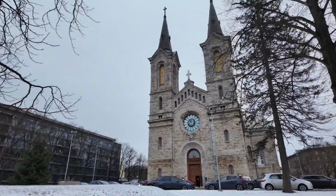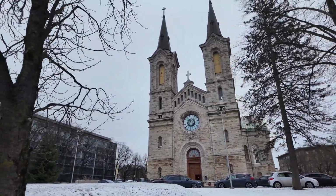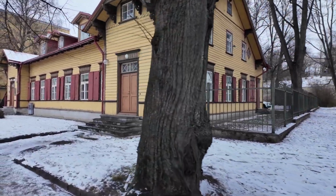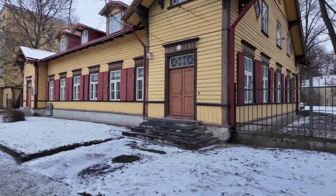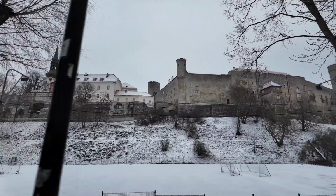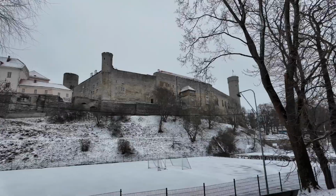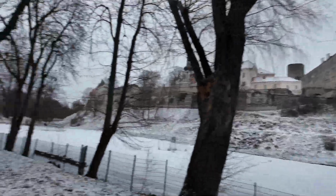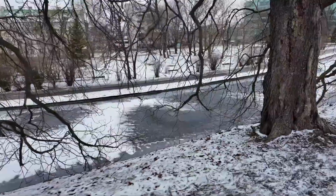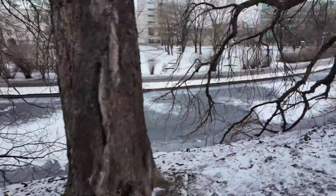I took a similar walk last week, but in the evening time. This time today, the temperature was about -7, so you could feel the air. The snow looked fantastic though, and it was really nice to actually see the city in the daylight like this. Little frozen lake there, not quite ready for ice skating yet.